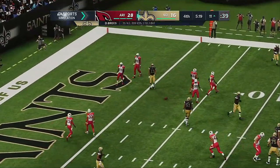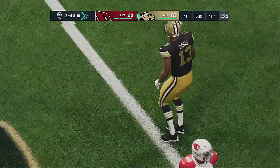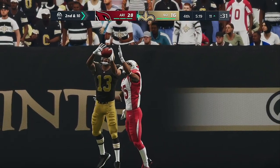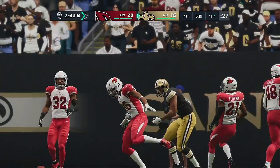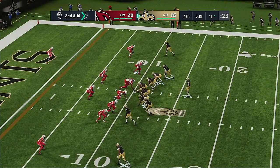To the goal line, but it's incomplete. He was trying to hit Thomas that time, but it'll be 2nd down. That was a touchdown if he could have hung on. Instead, it was a well-timed collision to jar that one free. After the incomplete pass, here now is 2nd and 10.